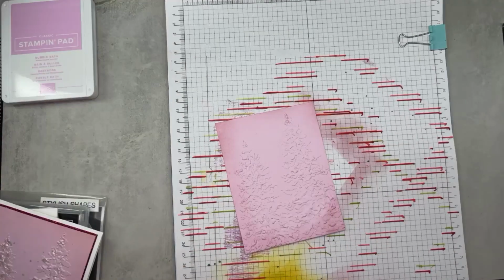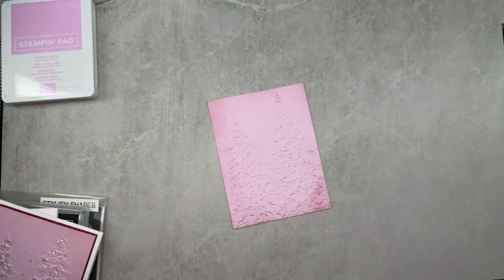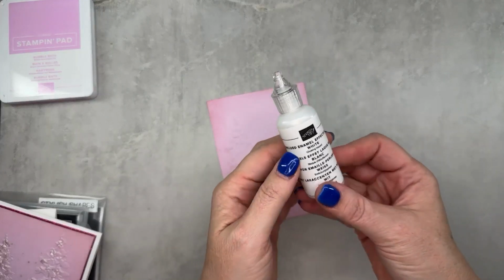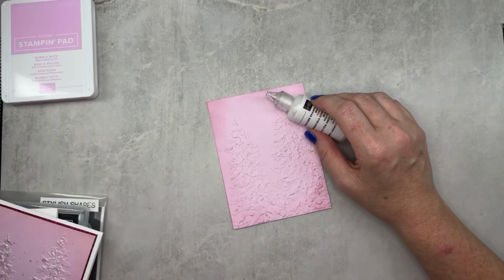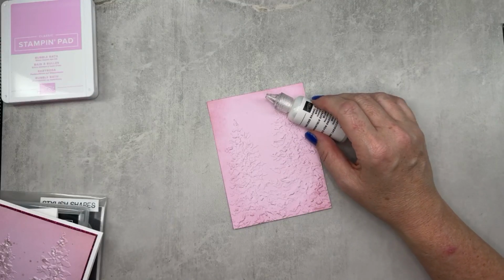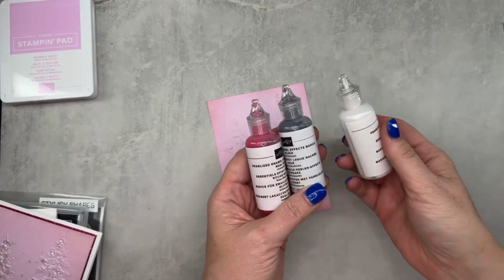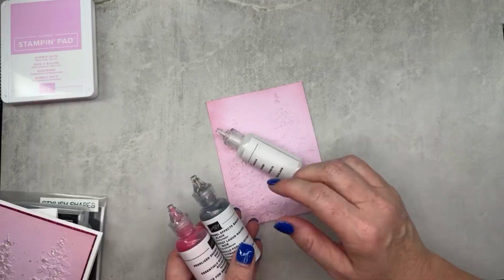So I think we're done with that blending brush. And now we need to make it sparkly. So we are going to pull out some pearlized enamel effects. Now we have this in two different sets. So we have a set that comes with real red, black, and white. And so I'm going to use the white here.